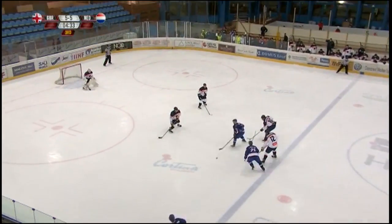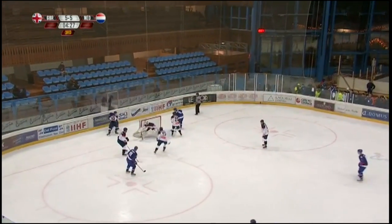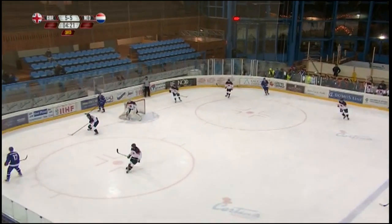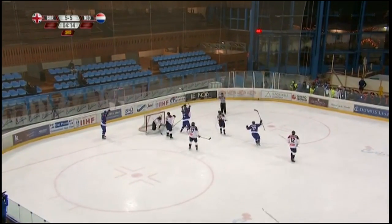Can Shields create something more? It's with Peacock. Shields spinning away. It's with Jonathan Phillips again. Phillips gets it back out there, trying to collect things. It's Richardson in the left wing corner. GB pressing in the offensive zone. Comes back out to Richardson again. Snaps one. Second one, he scores!